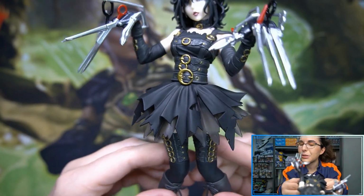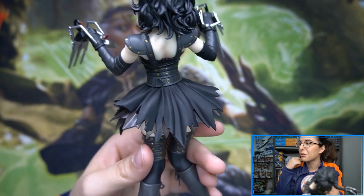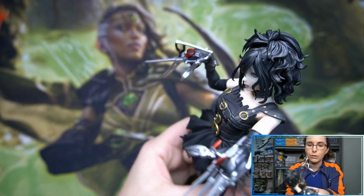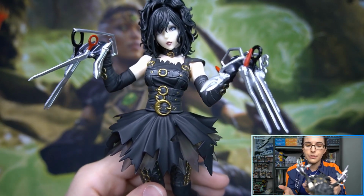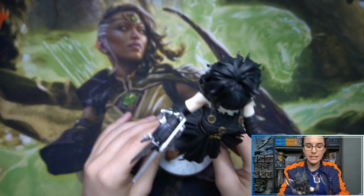I love how her tutu's all cut up. I just really like this interpretation. I think she's adorable. I love her hair. I love her outfit. Her hands are cool, of course. Having scissor hands, they need to make them look cool, and they did. Shunya Yamashita did a very good job there. And like I said, the expression, the hair, the boots, the outfit in general. This one for me definitely gets a 10 out of 10.